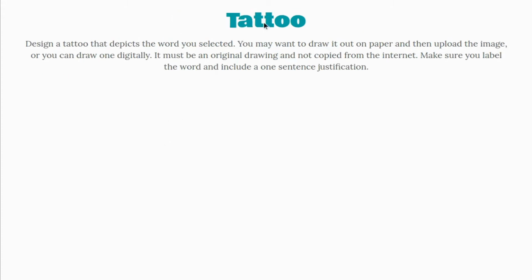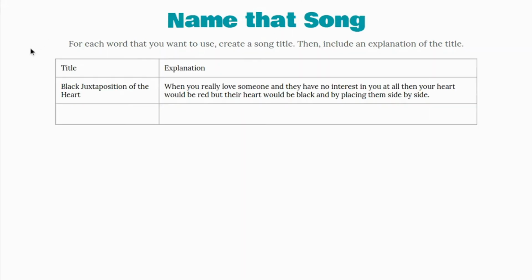This one is a tattoo, and they can draw it out on paper. It's not enough to do like a clip art. They definitely can't do that. And then they have to write a one sentence justification. This one is, I think, more work than the acrostic, but I know that some kids will want to do this one. For this one, they have to name a song.